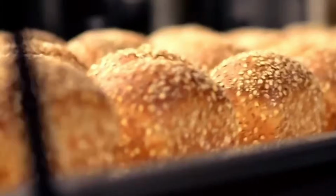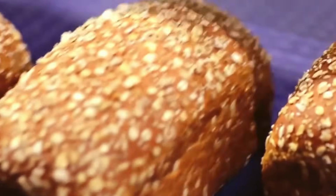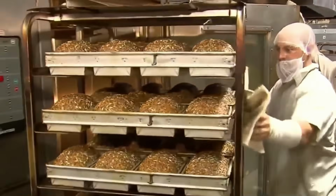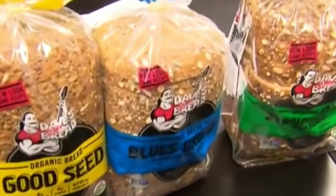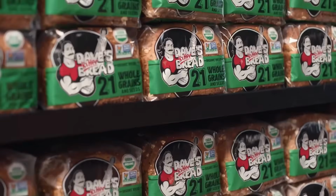If you're a Dave's buyer and you're reading labels carefully, it's worth looking at the specific variety rather than treating the whole brand the same. The organic certification and low pesticide results matter. The sugar is the one thing to watch.